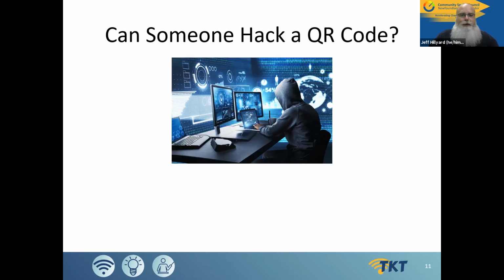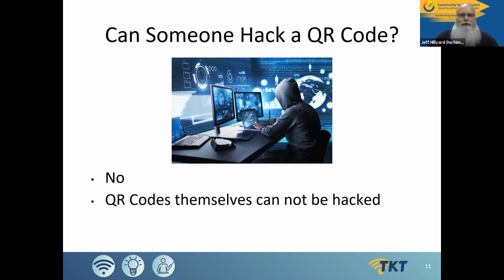Can someone hack a QR code? The short answer is no. QR codes themselves cannot be hacked. There's nothing that can be done to reroute a QR code or anything like that.